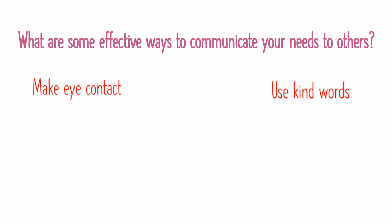Use kind words, right? We don't want to be screaming and yelling at somebody to address what we need from them. We want to make sure that we speak up, okay? This is important. If we're talking very quietly, that's not really effective, right? We want to make sure we speak up and we are not yelling at them. So speaking up is different than yelling at them.